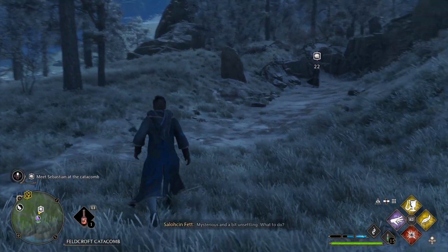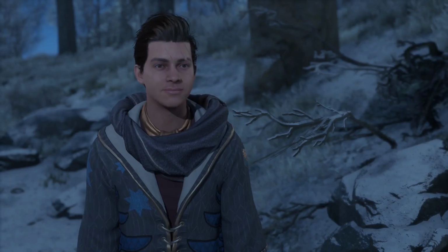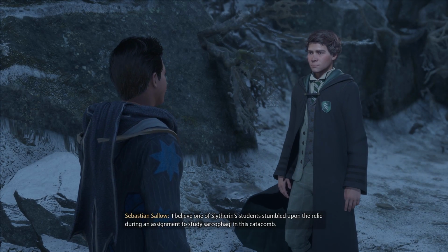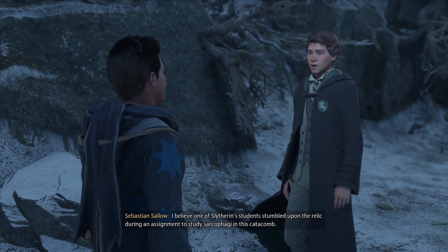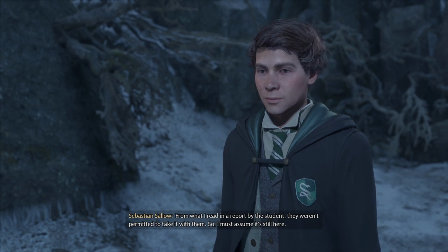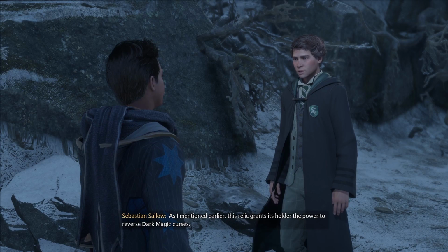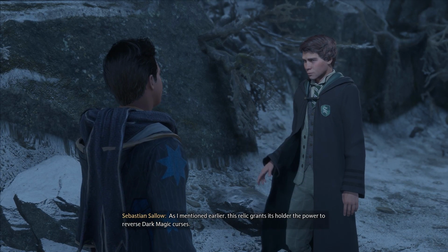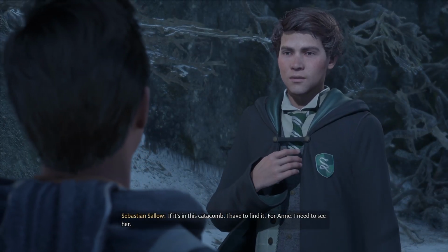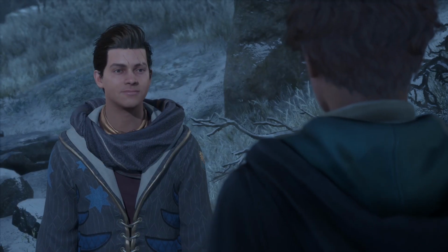Mysterious and a bit unsettling. What to do? You're here. Good. Sebastion, that relic you mentioned. I believe one of Slytherin's students stumbled upon the relic during an assignment to study sarcophagi in this catacomb. From what I read in a report by the student, they weren't permitted to take it with them, so I must assume it's still here. As I mentioned earlier, this relic grants its holder the power to reverse dark magic curses. If it's in this catacomb, I have to find it. For Anne. I need to see her.